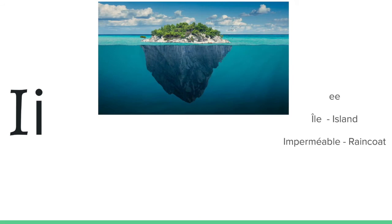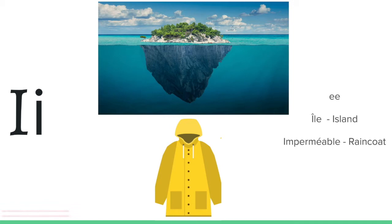Next, we have I. île, which means island, or imperméable, which is raincoat. Repeat after me.